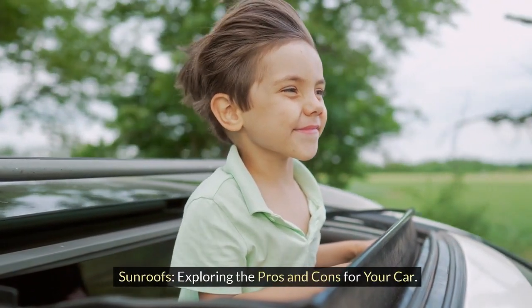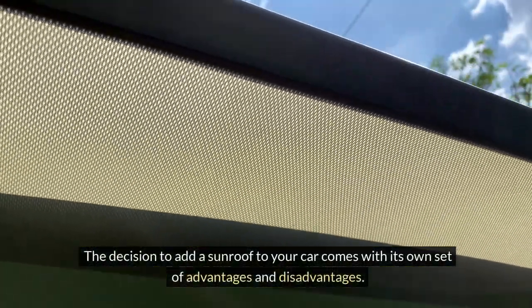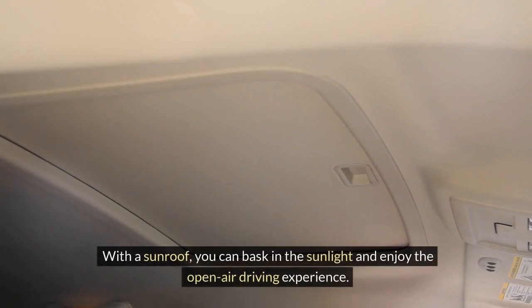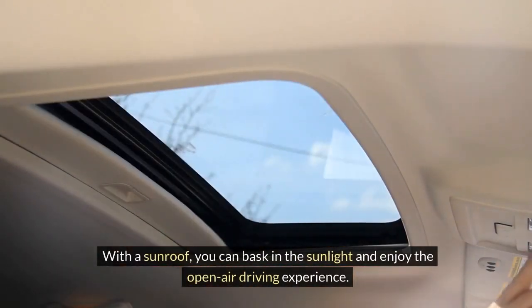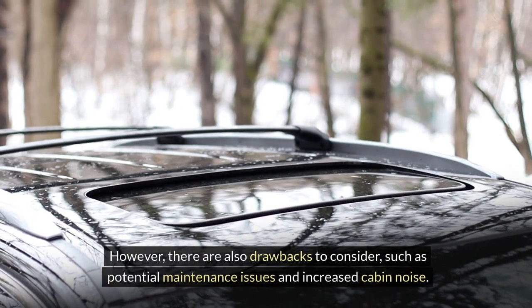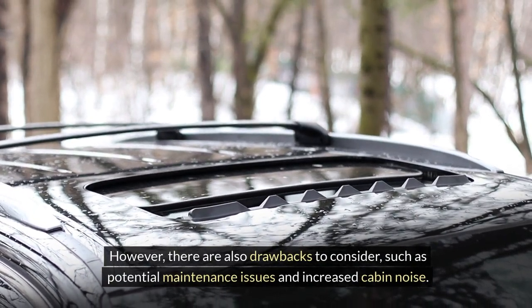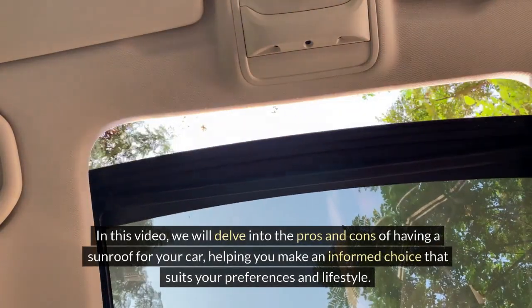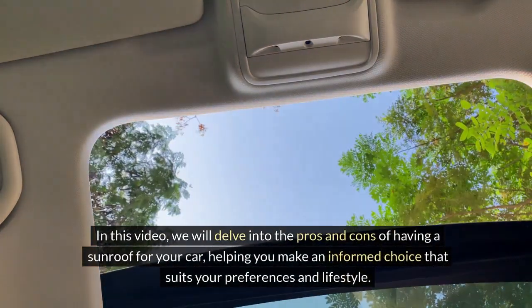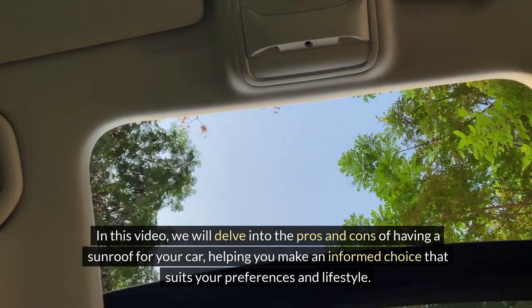Sunroofs, exploring the pros and cons for your car. The decision to add a sunroof to your car comes with its own set of advantages and disadvantages. With a sunroof, you can bask in the sunlight and enjoy the open-air driving experience. However, there are also drawbacks to consider, such as potential maintenance issues and increased cabin noise. In this video, we will delve into the pros and cons of having a sunroof for your car, helping you make an informed choice that suits your preferences and lifestyle.